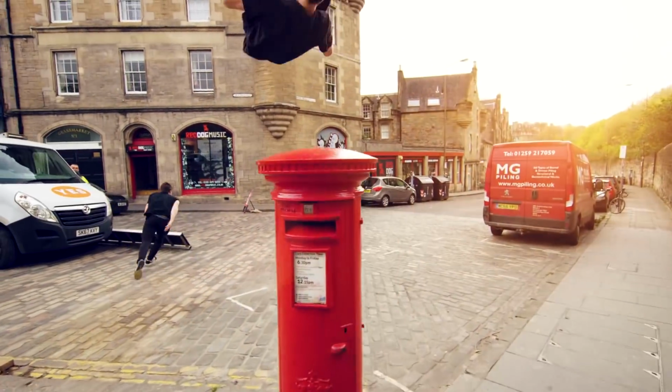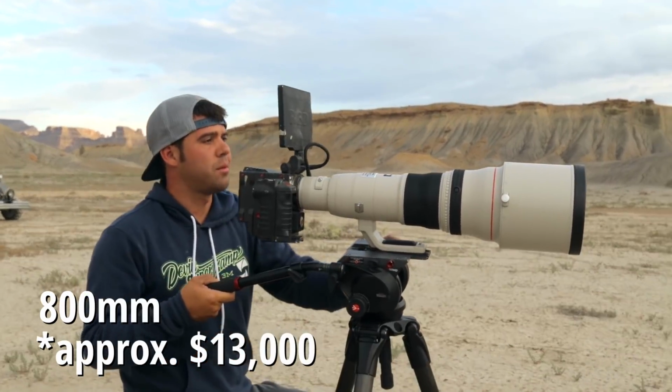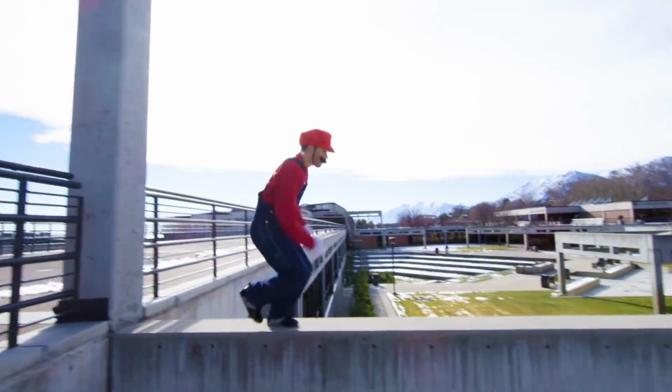So this is, I believe, the most expensive Canon lens we own, minus the 800mm, which is another story within itself. But you're spending a little over $3,000. This is a wide angle lens, but you don't get the weird fisheye look. So for me, that is crucial.